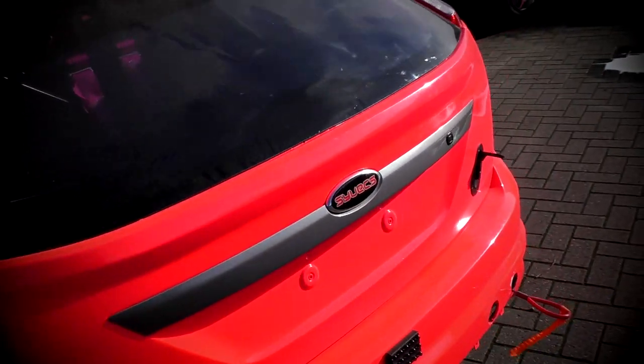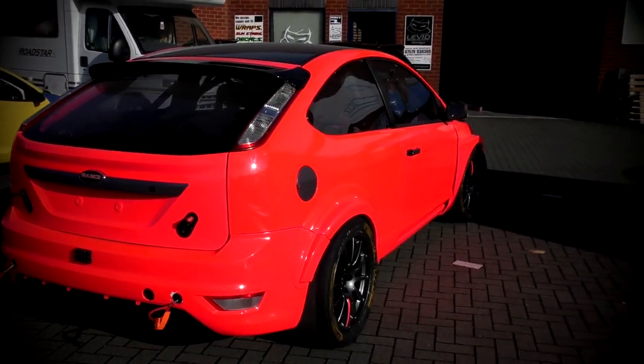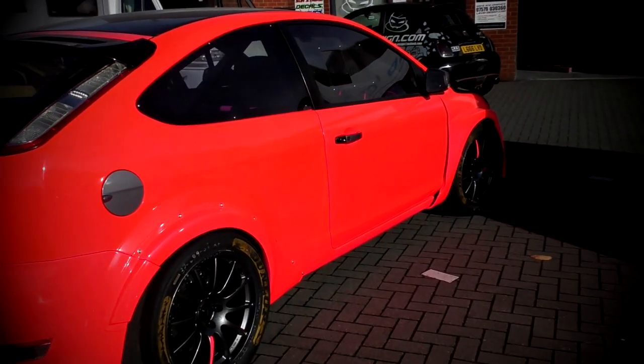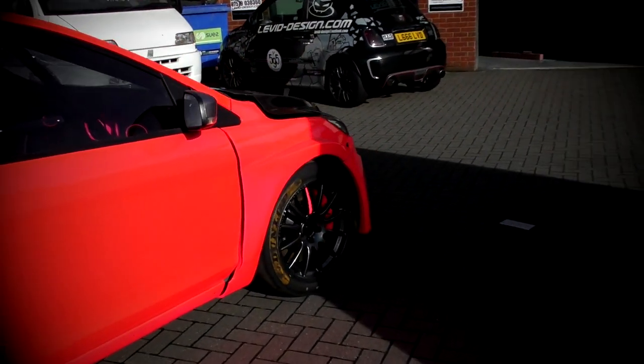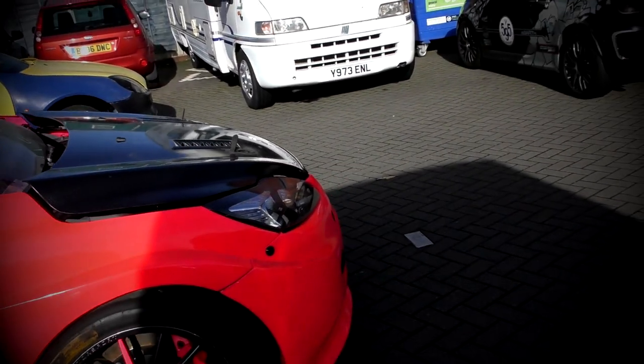So here she is in all the pinkness. I don't know if the camera's actually picking up the pink today. I think it actually might be. It's kind of an orange and a pink as well, but it's really hard to get the colour of this car until you see it in person. It's a bit of a bonkers colour, but we'll start from the front and work our way back, I suppose.